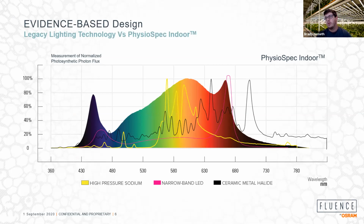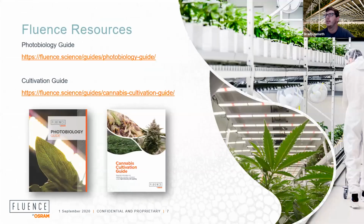Then in the pink, we also listed narrowband LED. That's what I've heard referred to as blurple, kind of like the early-on LED where you had a lot of blue and red, blue and purplish light, where they picked out two ranges of the spectrum that they thought were most useful for photosynthesis in the plant, but we have a greater understanding now that there's a lot more that light can do for the plant outside of those narrow bands. Again, I'm not a photobiologist, so I'll leave it there.